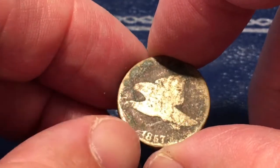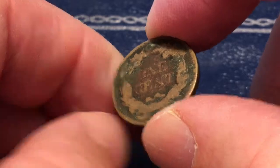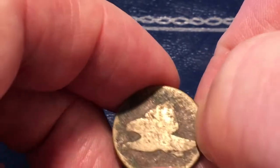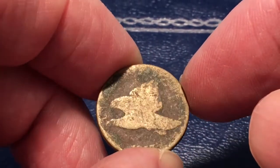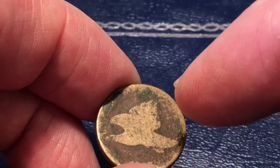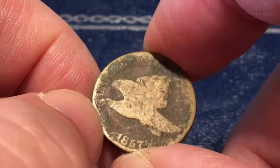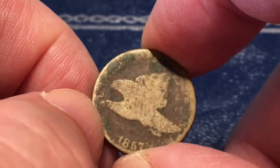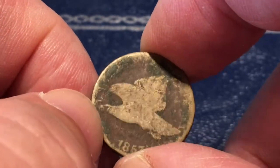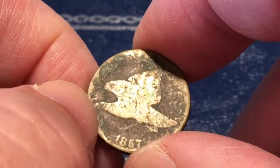This coin is highly circulated, so did it circulate in the North or in the South? This coin is so circulated it barely qualifies for good condition. The United States of America is almost obliterated. So this is my oldest coin from my childhood. I've since acquired a large penny, so that's my new oldest coin, and I'll share that story another time. But this is my oldest coin from my childhood.